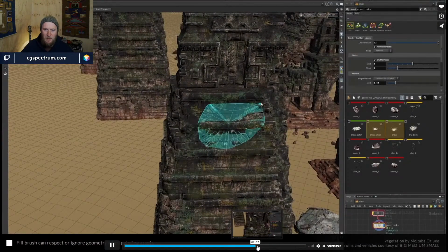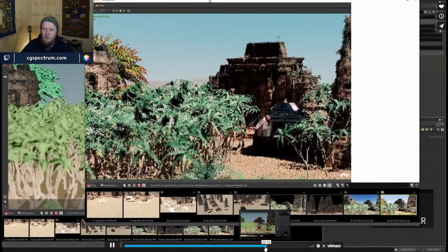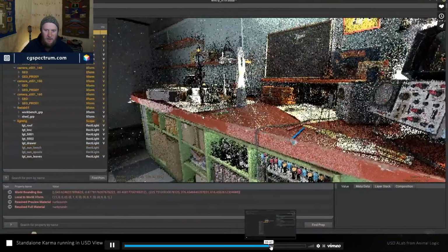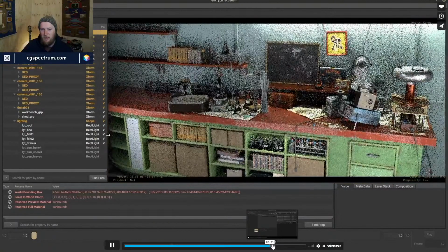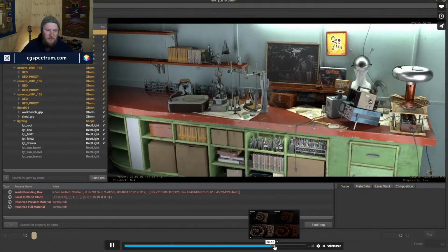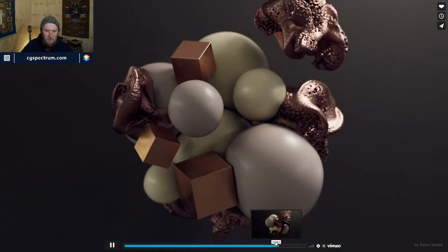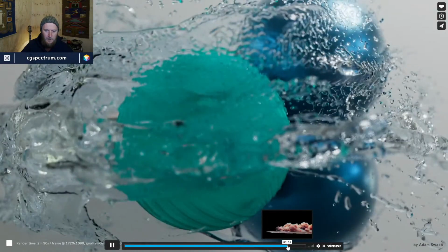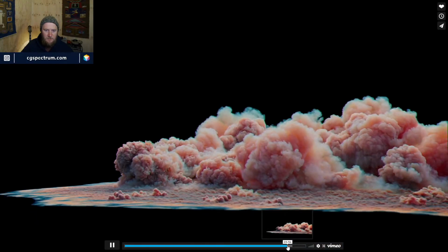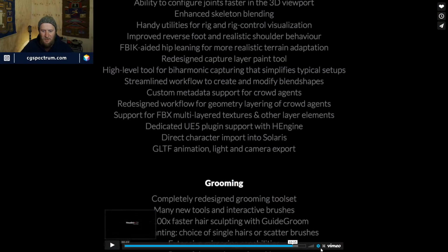And then yeah, all this Karma stage stuff looks awesome. Something I haven't really invested time in learning yet, because it has been in beta and it's not really something that's used in studios, but I think it has a lot of potential. And there's another weird fleshy explosion. So yeah, I think it's exciting.